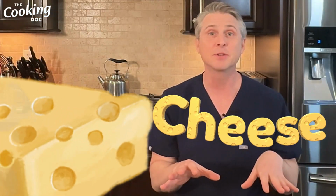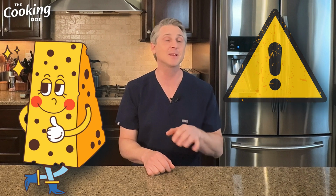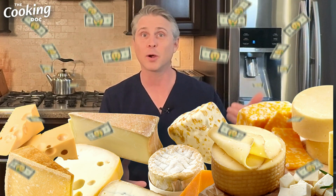Number 3 on our substitution list is cheese. So cheese production has tripled in the United States since the 1970s, and it's something that many Americans can't live without. And oftentimes that cheese is really the fully processed cheese. We're not talking about those fresh blocks of cheese that cost $10 to $20 from the store because those processed cheeses are much cheaper.